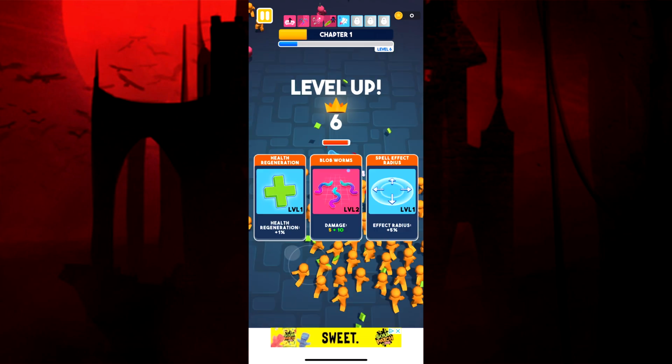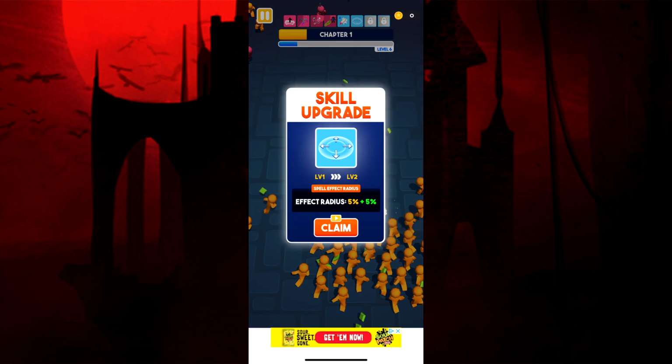On to level 6, and I go for spell effect radius. Okay, so I suppose my Frost Aura gets bigger. Could come in handy. I press it and... So, if I watch an ad for them, I can skip a level to make myself even stronger with whatever weapon or ability I've chosen. But no, not for me. I hit no thanks and I carry on.